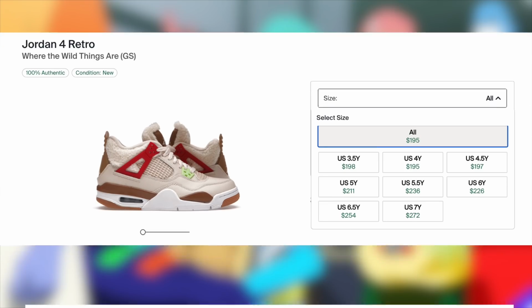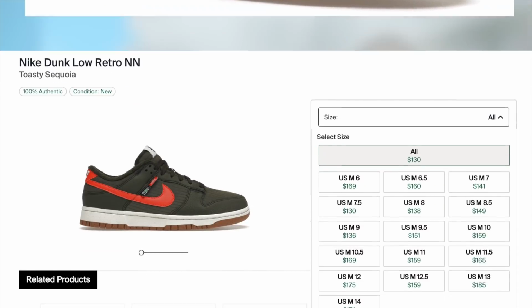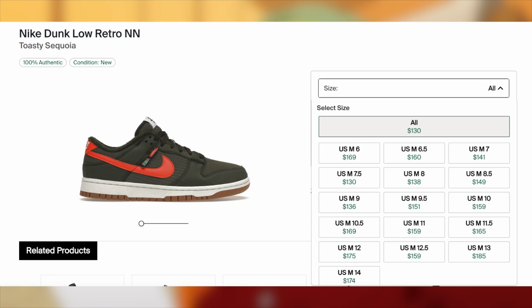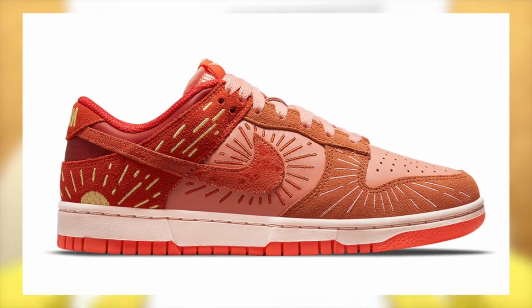Also on the 15th for $110, the Dunk Low Next Nature Sequoia will be dropping in Europe. Demand is also quite low on these, just like it was when we first discussed them. I'm only expecting around lunch money with a subpar margin at best for the larger sizes 10 and up. Nothing too great.